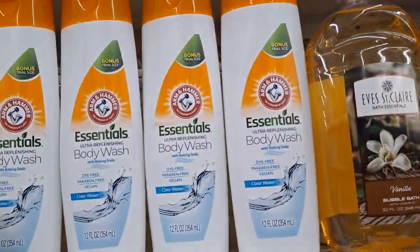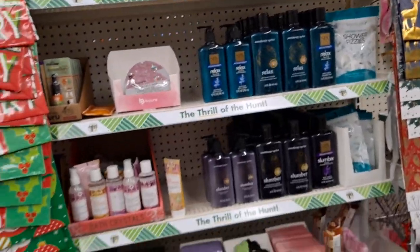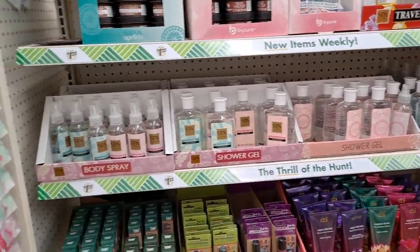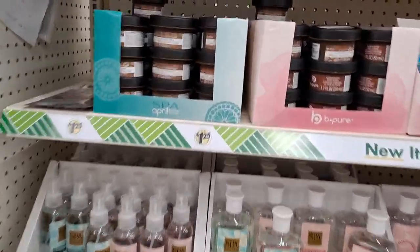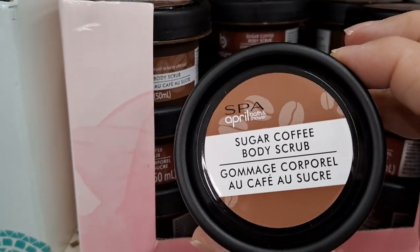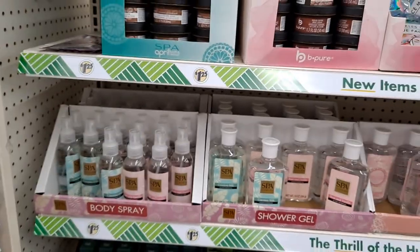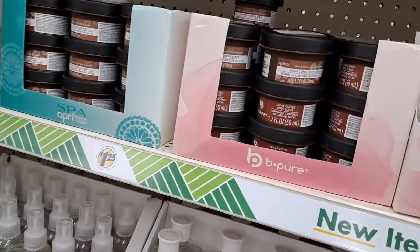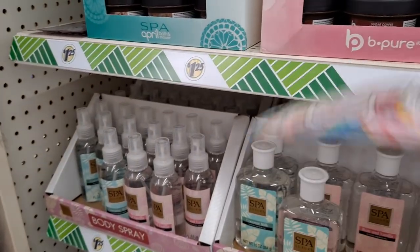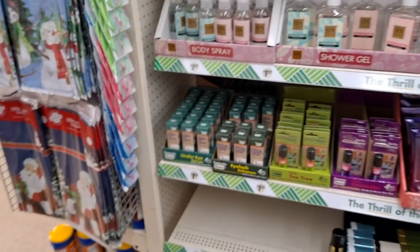Here's their spa section. The Arm & Hammer Essential Body Wash. I've got to try that. You see they have a nice little selection here, which is really good. Body scrub. Whew. Nice. Sprinkles face mask. You could put a bunch of fun things together for your friends, daughters, mother.